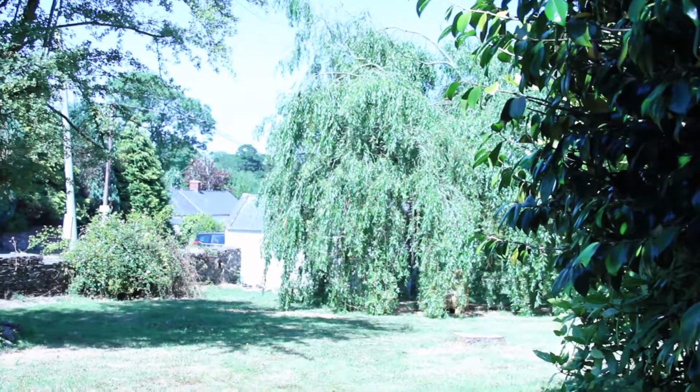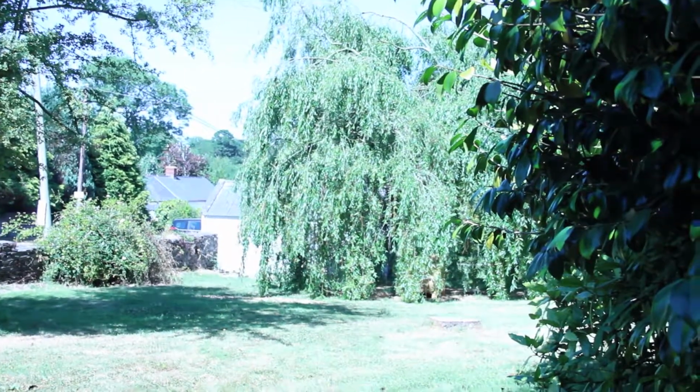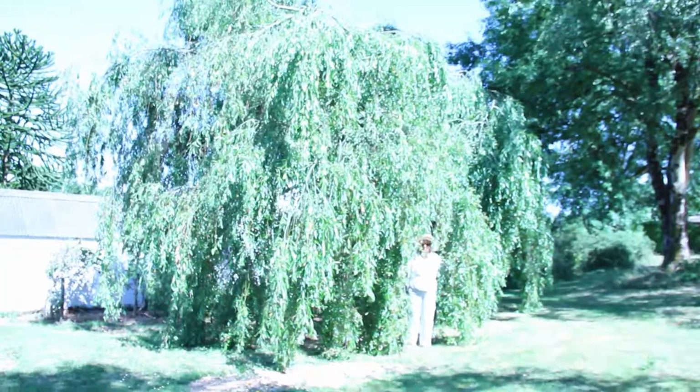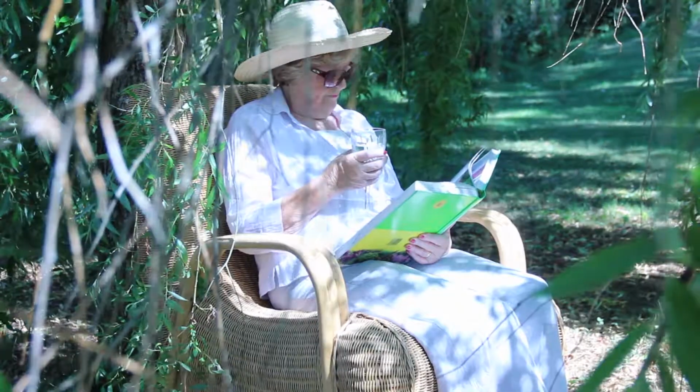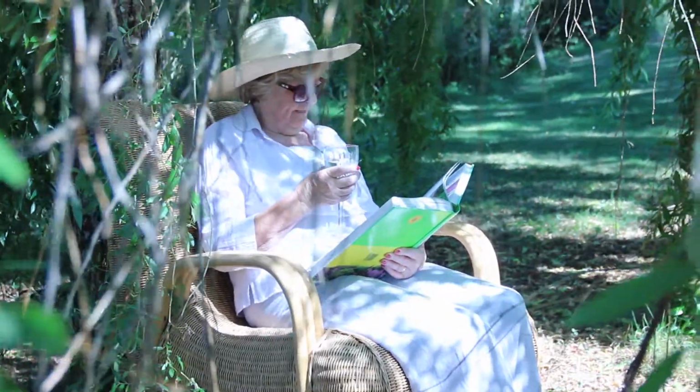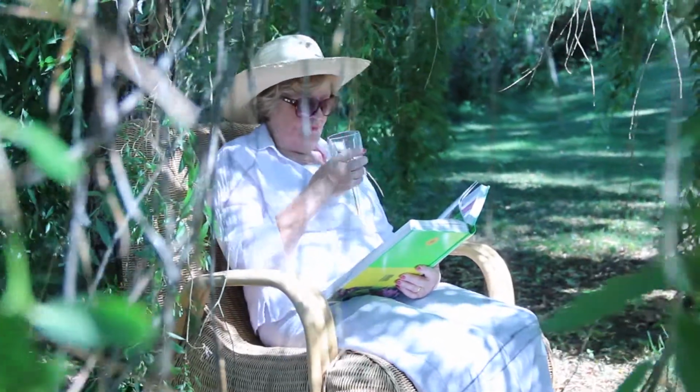We have a nice specimen of a weeping willow. And you can actually sit in there under the shade and read your book or just chat to friends or whatever. It's just very relaxing.